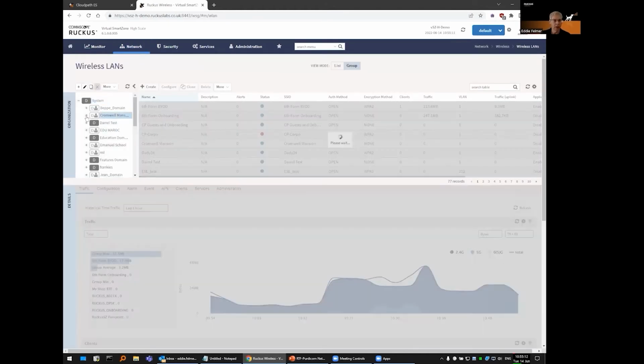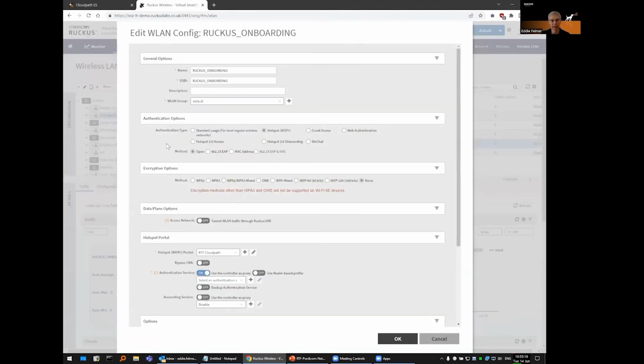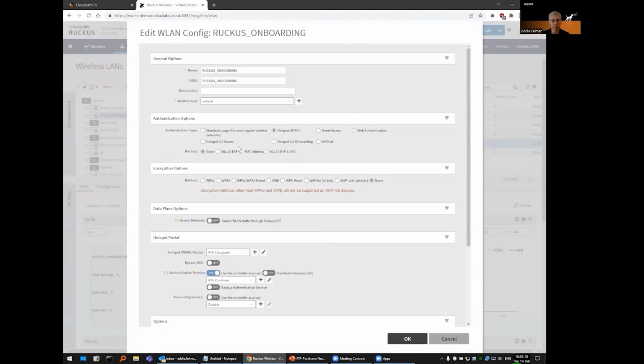So I've got 2 wireless LANs. Let me just take a look at these. The first one is the onboarding wireless LAN. If I take a quick look at this configuration, this is a hotspot wireless LAN. So basically it's going to use a hotspot service, specified down here, to redirect users to CloudPath, the onboarding workflow in CloudPath.